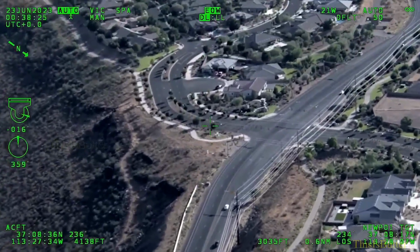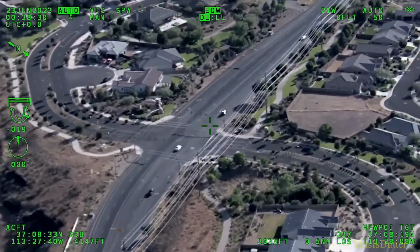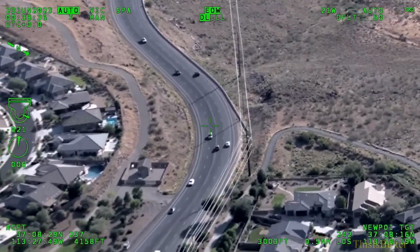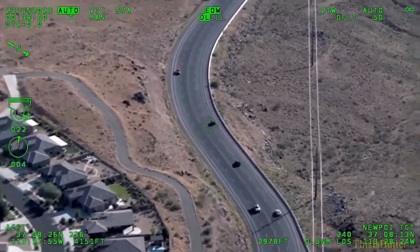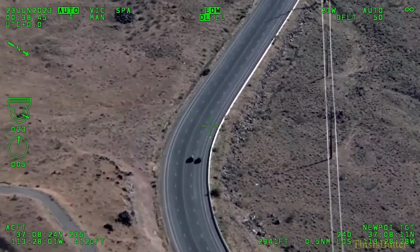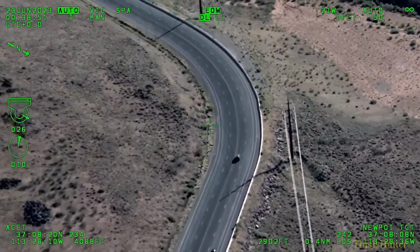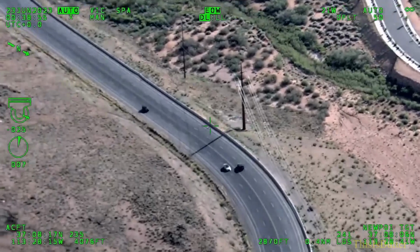Coming up on Highland Trail and passing through Highland Trail, still southbound on Telegraph Street. Subject's still moving faster than the flow of traffic, but he seems to be fairly controlled, fairly safe right now. Still southbound Telegraph Street.